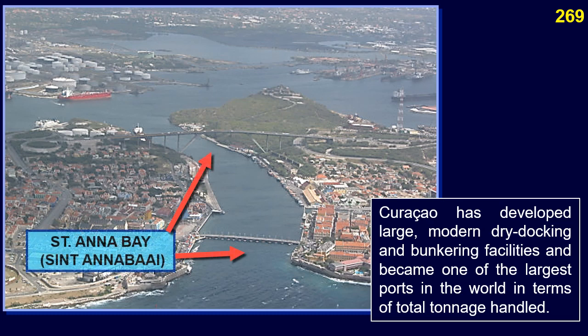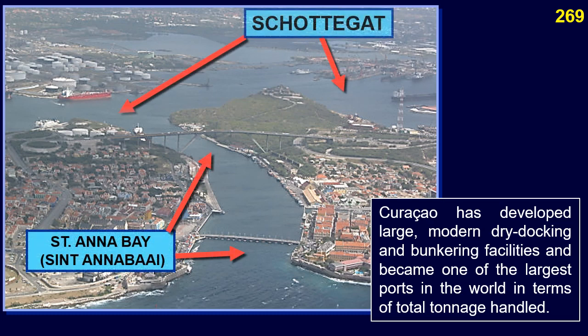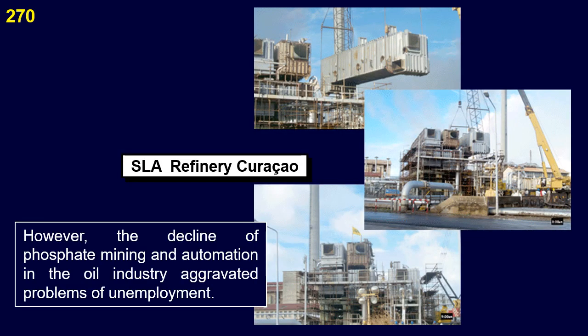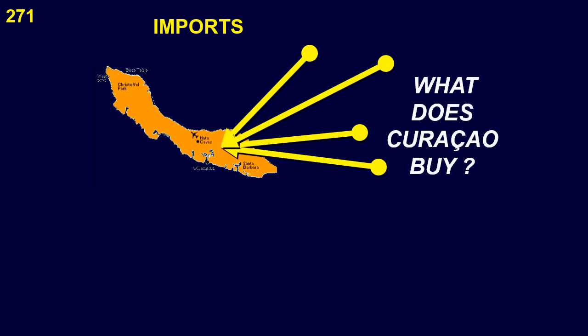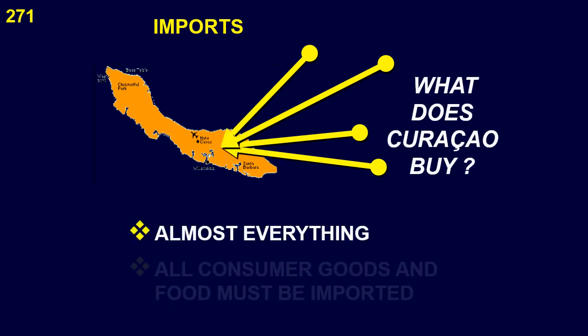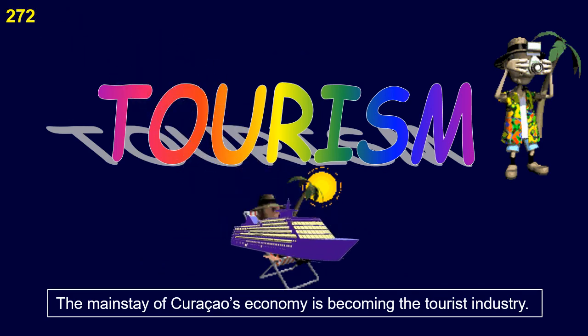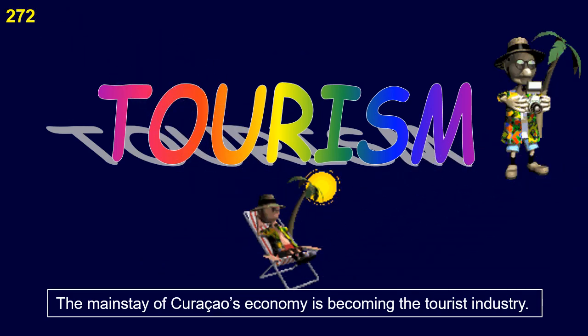Curaçao has developed large, modern dry docking and bunkering facilities, and became one of the largest ports in the world in terms of total tonnage handled. However, the decline of phosphate mining and automation in the oil industry aggravated problems of unemployment. What does Curaçao buy? All consumer goods and food must be imported. The mainstay of Curaçao's economy is becoming the tourist industry.